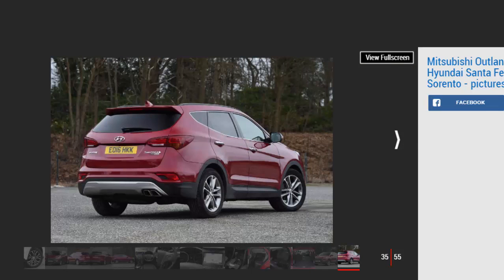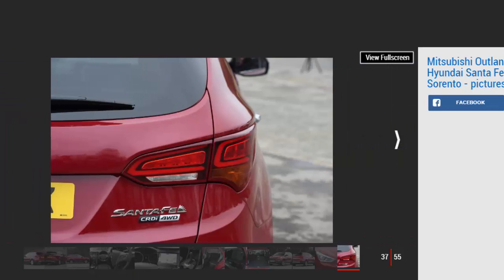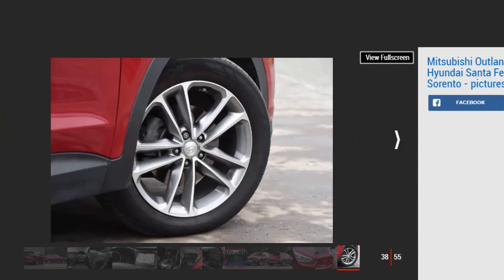However, the weight means the car rides pretty well, with a relaxed motion to the way it deals with bumps and ridges in the road. Just don't ask the Santa Fe to carry too much speed through a corner, because you'll find it quickly loses its composure. In normal conditions there's an acceptable level of poise.